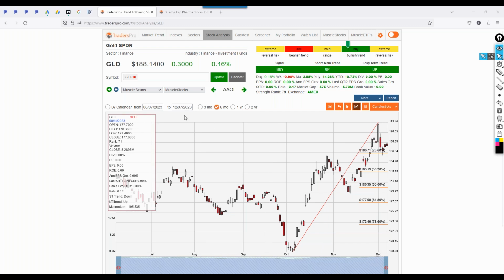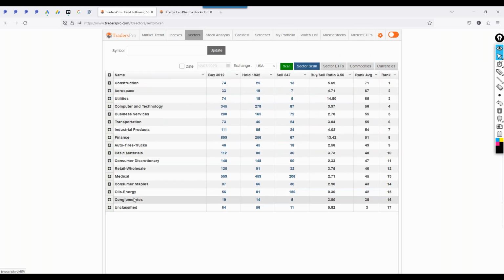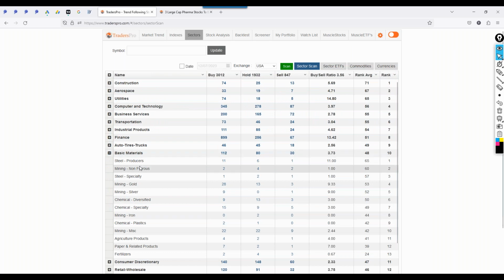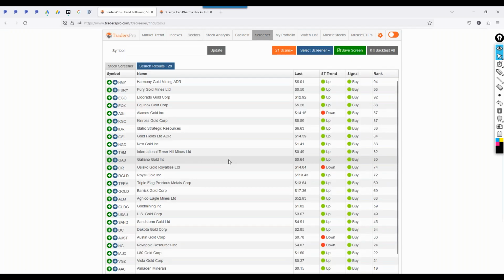You might be able to if you're trading the futures contracts. That's just an entirely different game. But from here, you can also go in and look at some of the actual stocks. You can go to the sectors, go to the sector scan, basic materials, and then come down here and look for gold stocks.